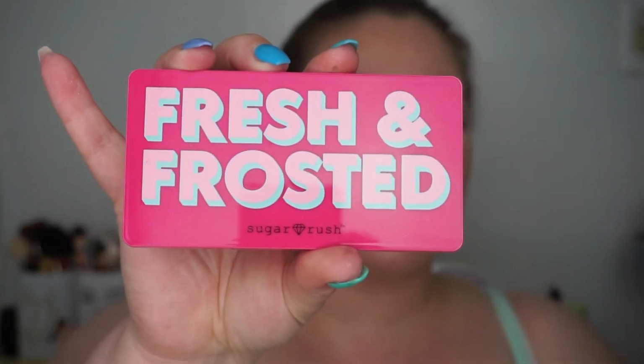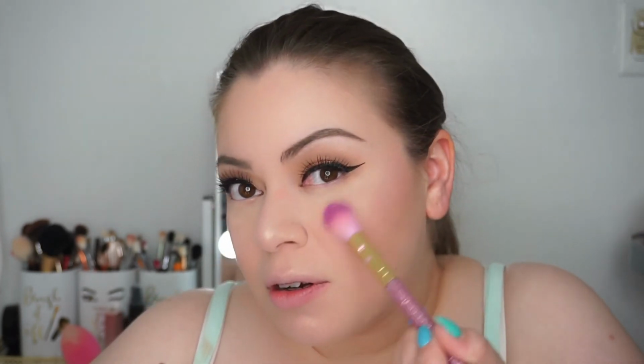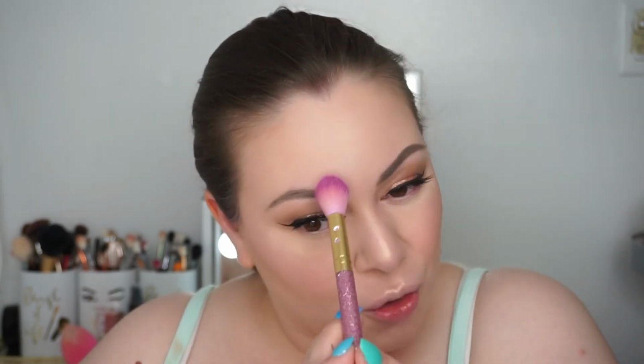I'm gonna be using from Sugar Rush Fresh and Frosted. I have some highlighting on already, but I just love how that looks. I pretty much just dipped in the 3 colors, literally just tapped and put it on. I really enjoy this highlighter. I got this highlighter at Ulta. I just love how it looks, so pretty.